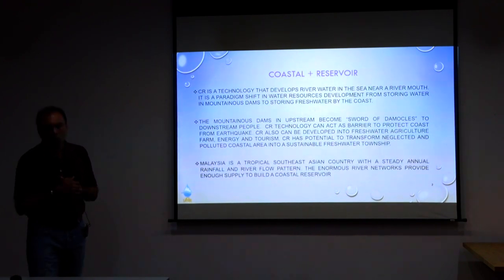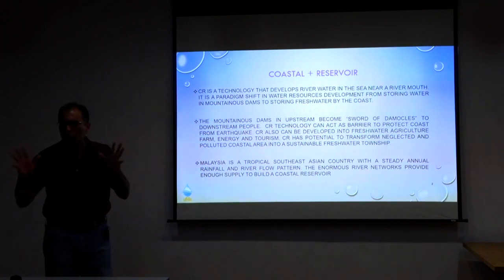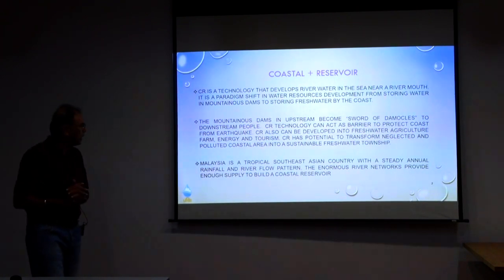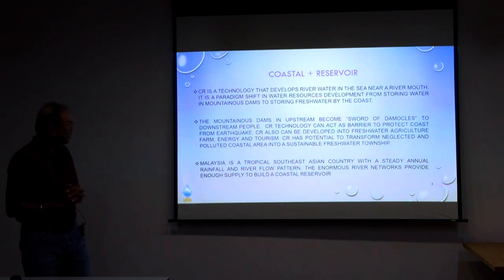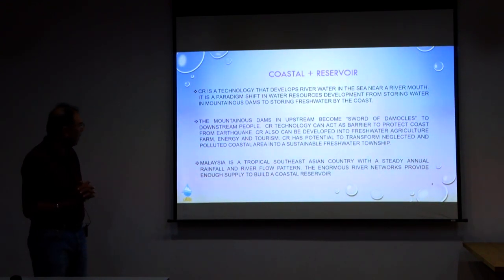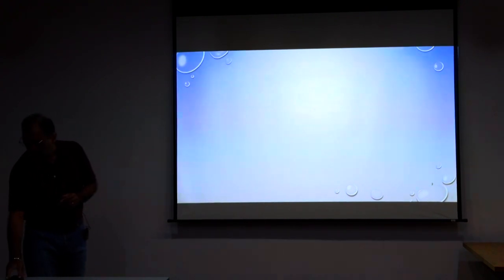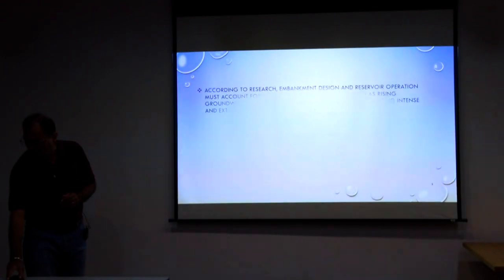And Malaysia, as you know, ladies and gentlemen, in Southeast Asia, we have a steady annual rainfall, and the river flow pattern is very steady. The numerous river network provides enough supply to build a coastal reservoir. Because we have so many rivers, there is actually no issue in building a coastal reservoir.